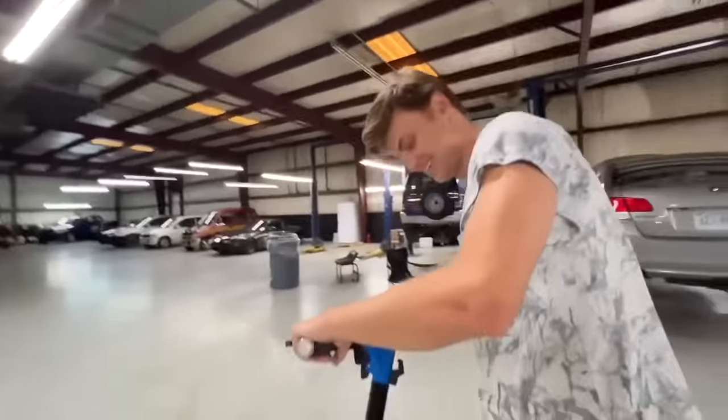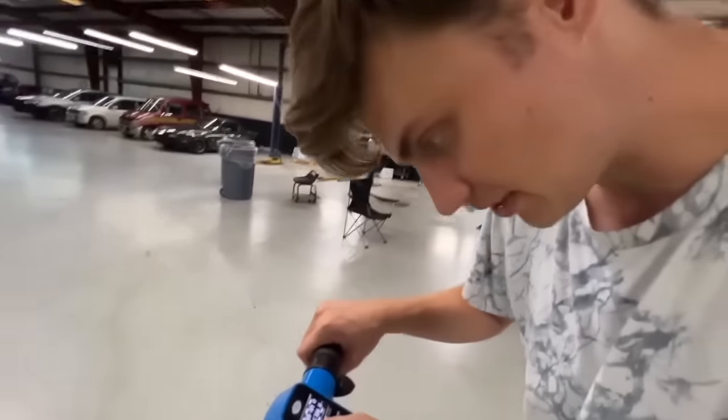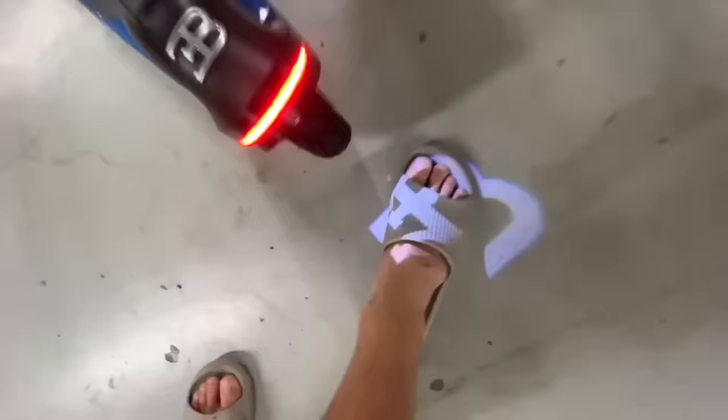Oh, don't sleep. It's time, baby. Kickstand up. Power on. Pull that sticker off so you can read. I gotta say, long press, one press, headlight function. There it is. The hologram. Yo. Wait, put Bugatti on my foot. Ride it in style, baby.